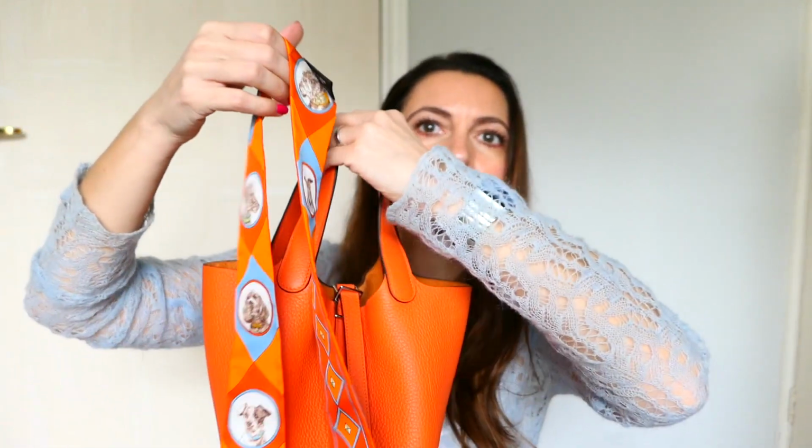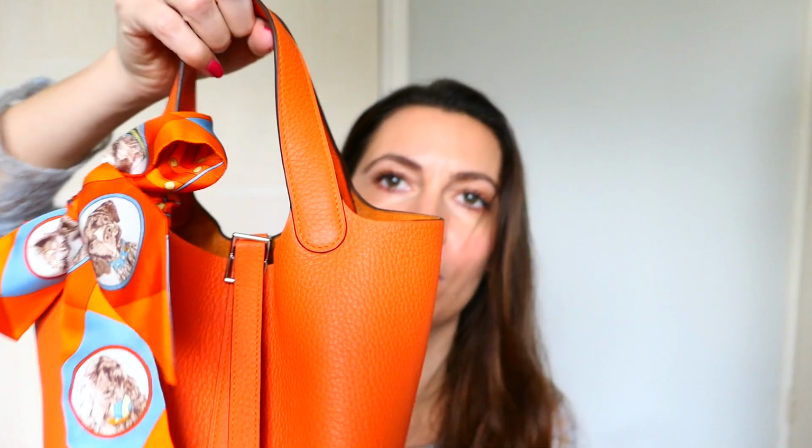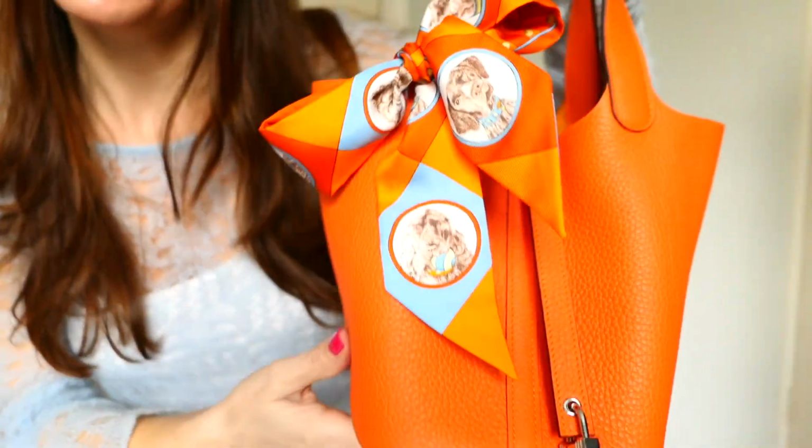So that's gorgeous. And the idea for this is that, you can see how gorgeous that is against it. So I'm just going to really quickly, probably badly, tie it on in a bow, just so you can see the effect that I'm going for. I will of course do this with a lot more care for when I'm ready to take her out. But I just think it looks quite cute. You have the bag completely plain. You don't need to dress every Hermes bag up with a Twilly. I know that. But I like to.